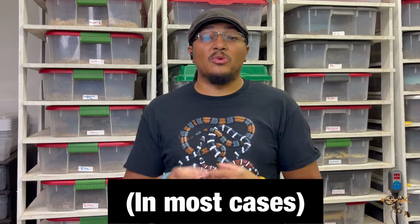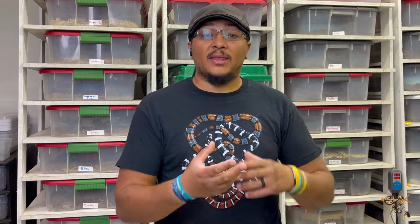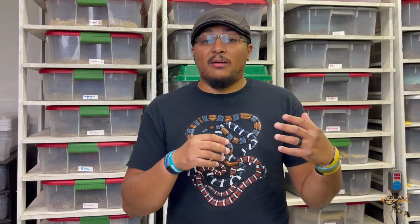So that is something that we do need to talk about when keeping rear-fanged venomous snakes, to where even with the hognose, we can't consider them true beginners because of that, albeit a very reluctant and very rare bite. Those things can occur, and the severity of the bite does vary on the individual and the length of time that the snake is on you.